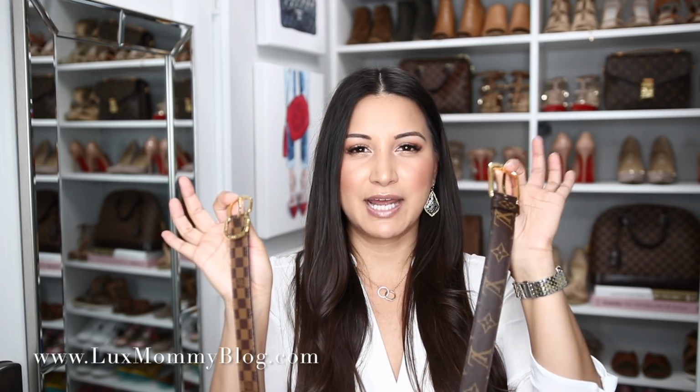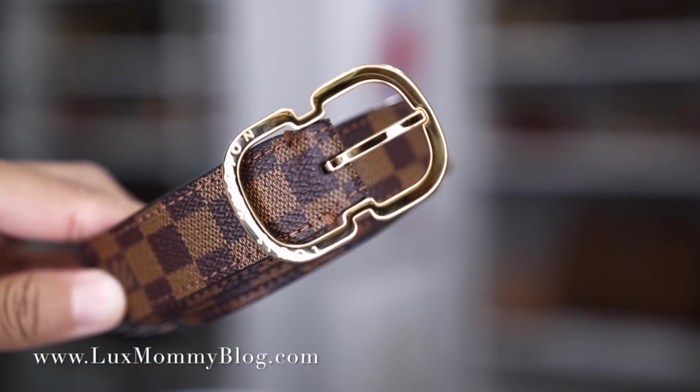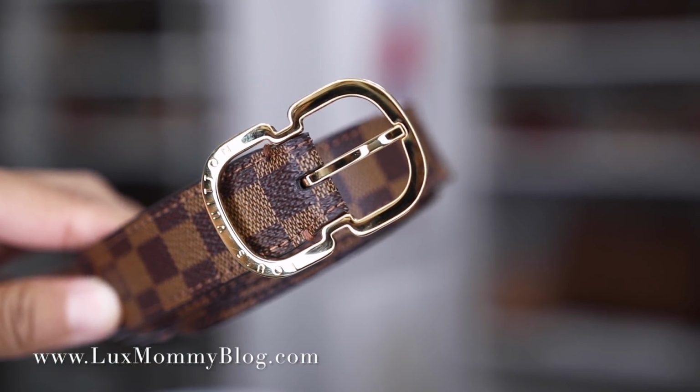And then the next 2 belts that I have are from Louis Vuitton. I did want to show you both. I don't know if this style is available anymore. This one I believe is still available, and it retails for somewhere around $325, $350, and this one was also around the same price. I wanted to show you both just because you do have options.